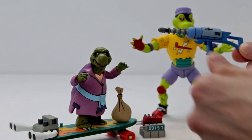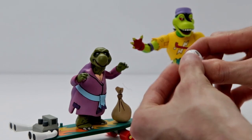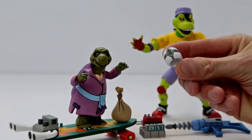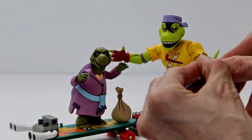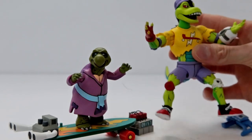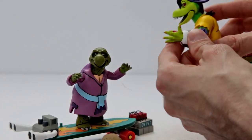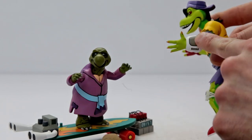We get this blaster that we just saw in the Ultimate Foot Soldier. We have this little white gauntlet thing that you can actually attach to Mondo's wrists. But you just take it apart like that, and then you just strap it to his wrist. And there you go. And it clips right onto his wrist, no problem. I'm pretty sure it was meant for his wrist. It actually looks like a wrist communicator as well. Almost looks like there's a little screen here, little buttons.